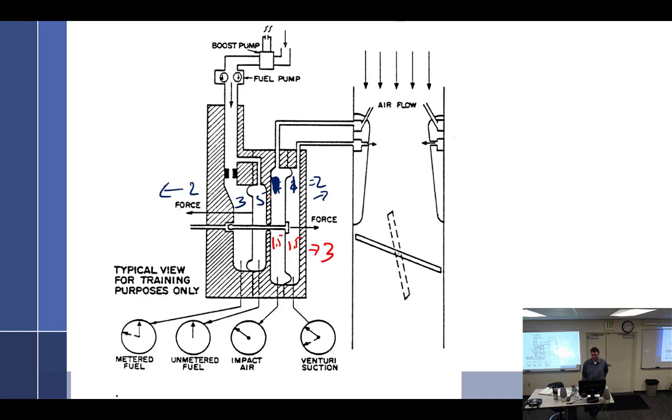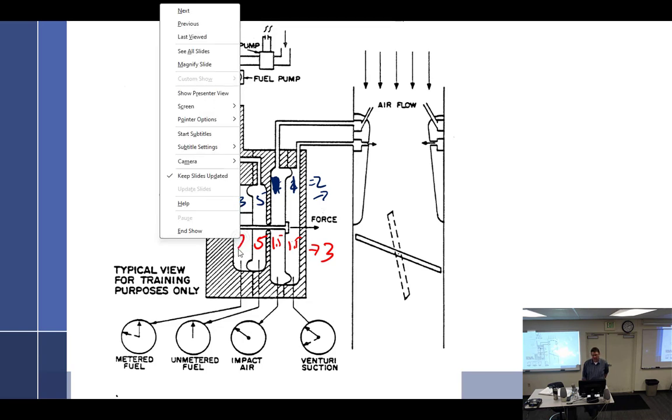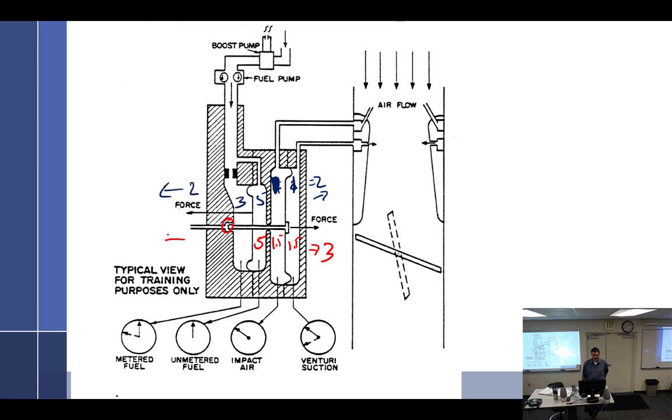We could say this one now, the unmetered is going to be how much? 5 still, because that's what's coming off the fuel pump. And because this pin right there opened up, we're going to drain off some fuel, which is going to decrease the metered to 2. So that is 3 to the left. So we are in equilibrium.